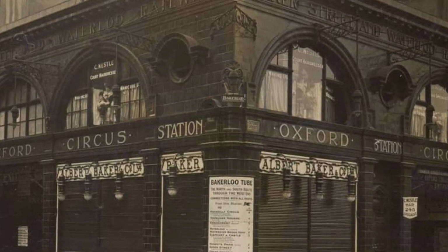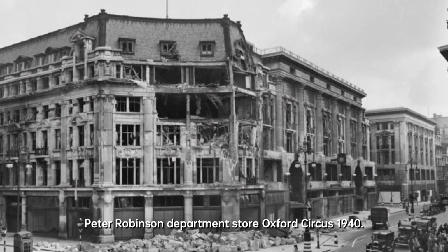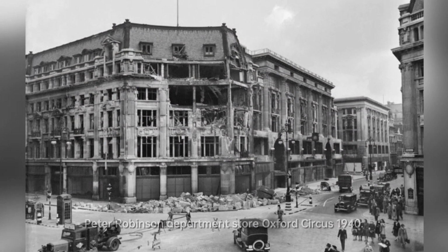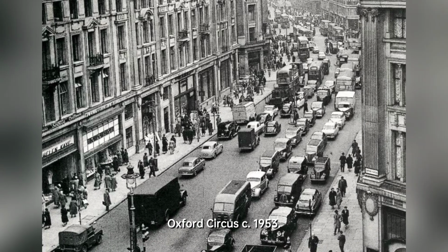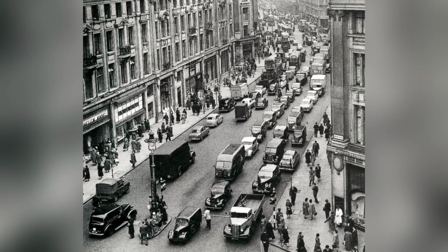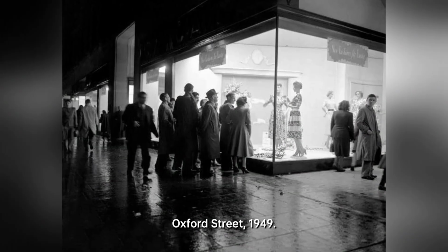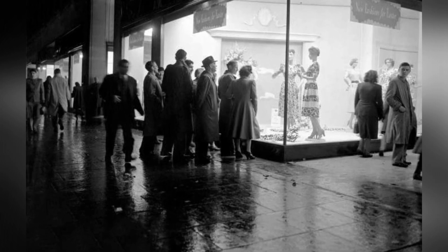Thomas De Quincey. As we savor these old photographs, let's take a moment to appreciate the enduring legacy of Oxford Street and the many stories it has to tell. It is a testament to the resilience and spirit of a city that has weathered the storms of history and emerged stronger than ever. Join us as we journey through time and rediscover the magic of London's Oxford Street.